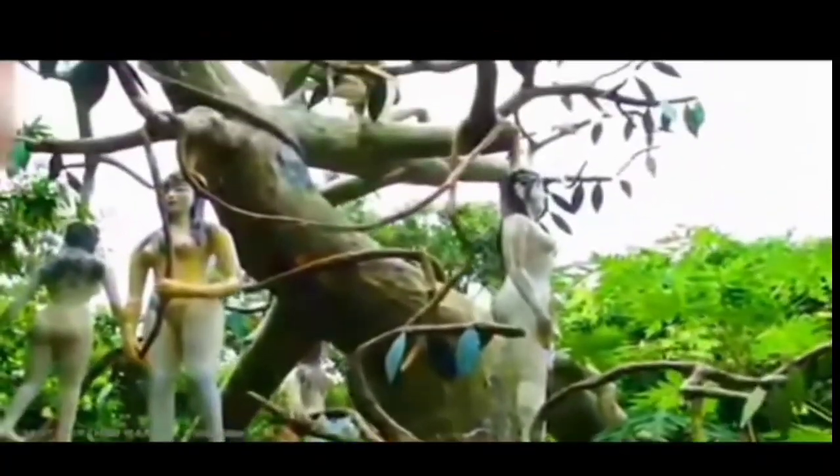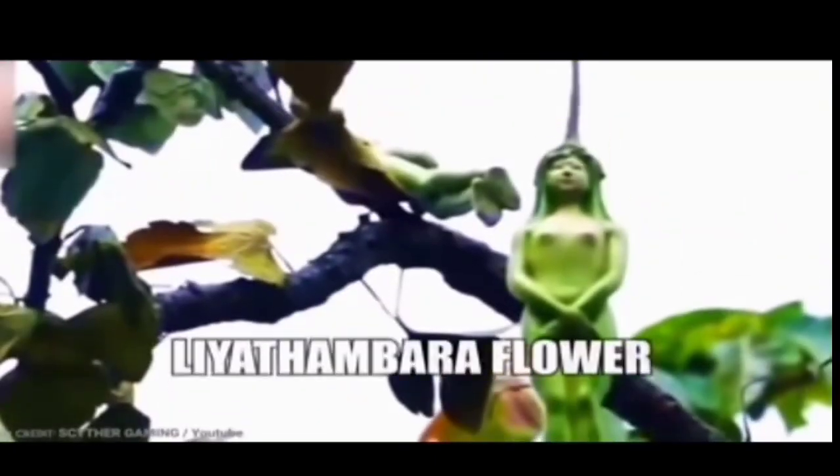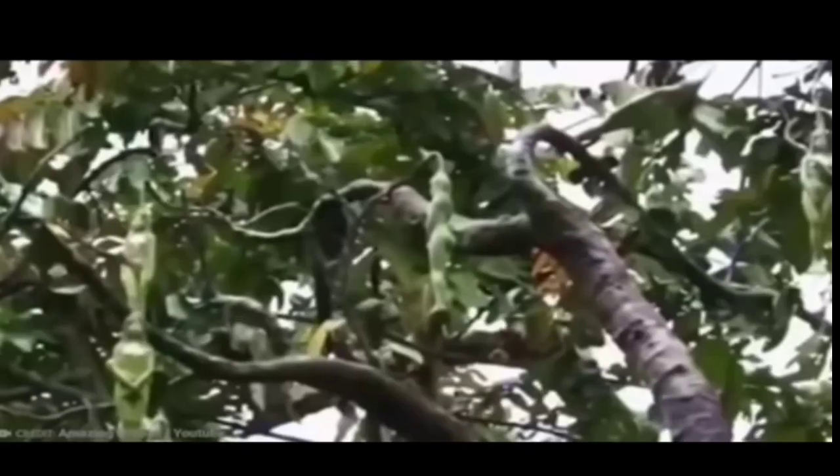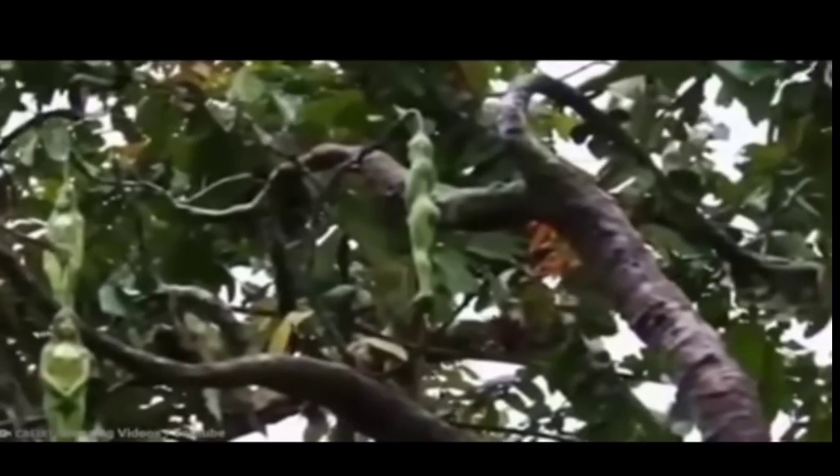Many bizarre creations, but none may be quite so odd as the Naalatha flower. Also known as the Leothumbara flower, it is popular because its flowers are said to look like a naked woman. But whether the flower actually exists has been called into question.